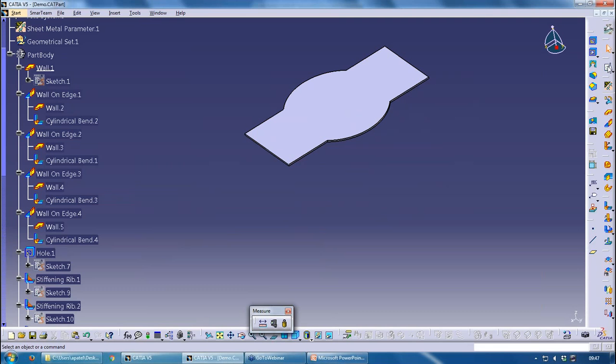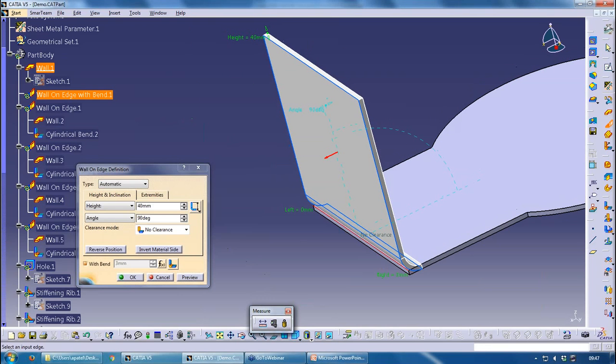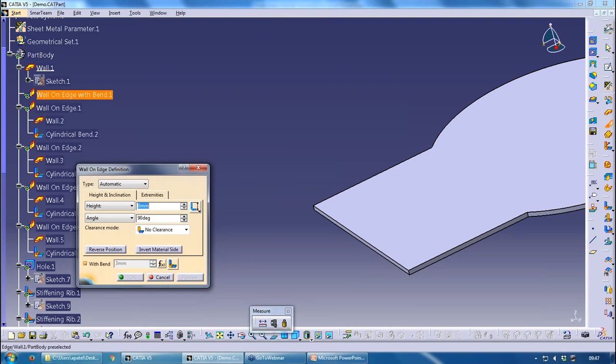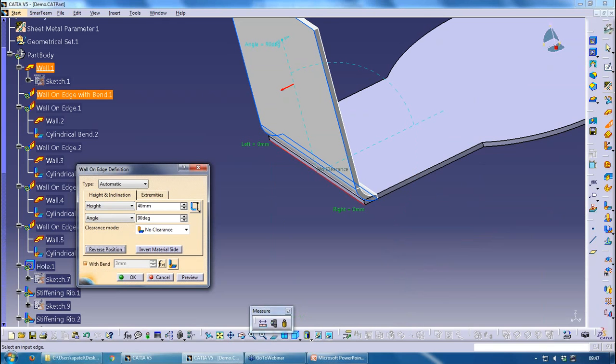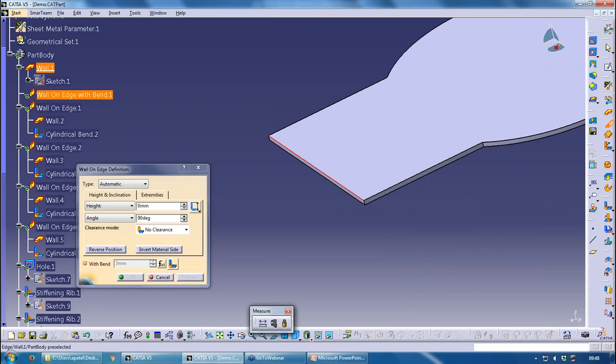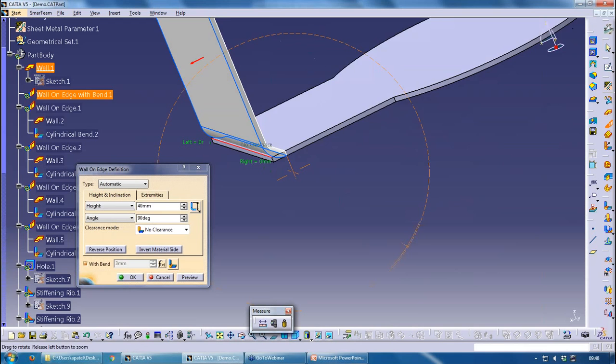Now, if I create a wall on edge, select the top edge, it folds up. Cancel that. Select the bottom edge, it folds down. Now, if I reverse position, it doesn't necessarily give you the same result. So just be aware. I always think if you want to fold up, select the top edge. If you want to fold down, select the bottom edge.